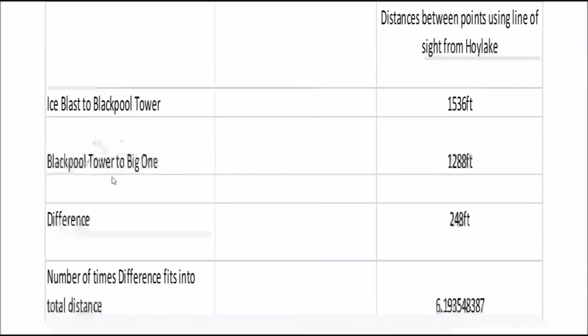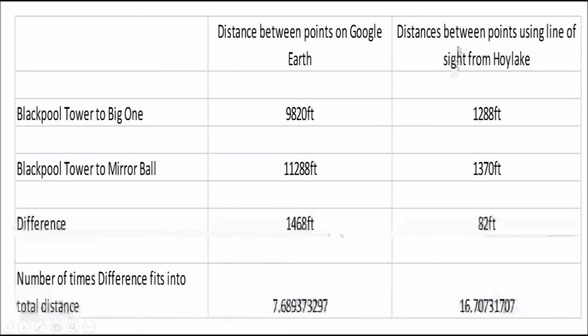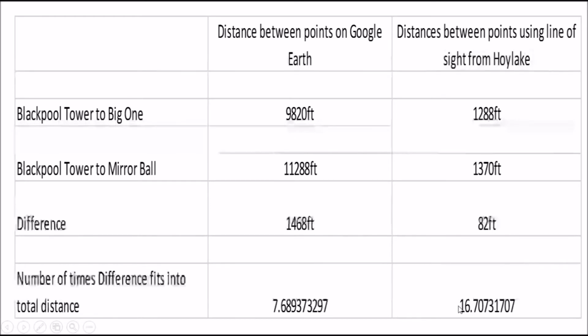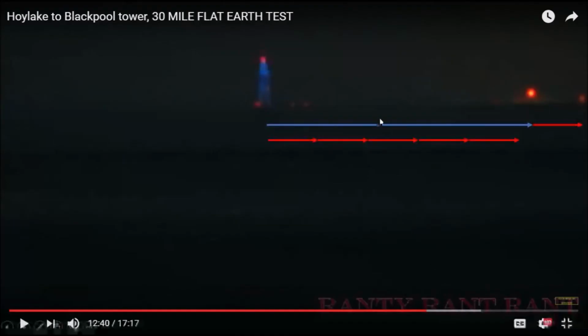If we go back to the other possibilities, I think from this line of sight, it cannot be the mirror ball, because there's no way it fits in 16 times into this distance. There are some other reasons for thinking that we might well be looking at these, and I have another photograph to show.